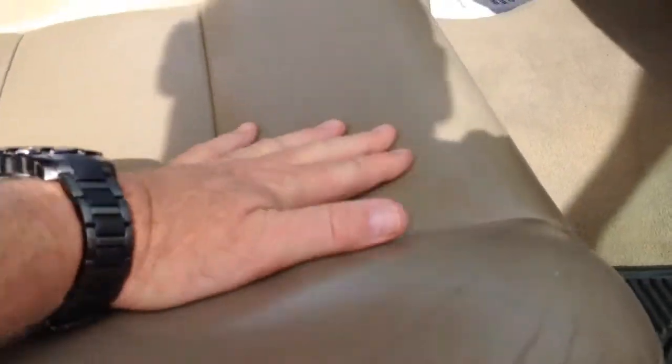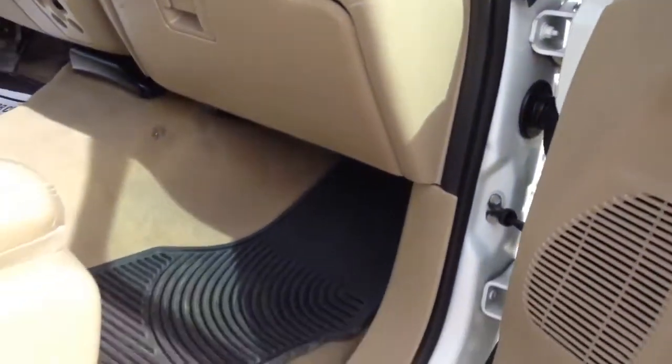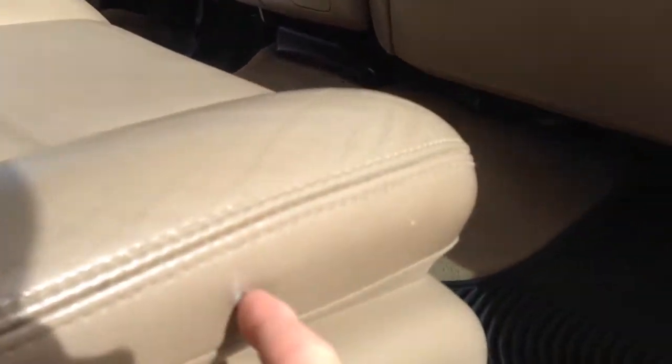A manual leather seat. You don't see that very often. Yeah, it kind of figures with a work truck. Just wanted a nice work truck. The seat bolsters look good. No manual. Little thing right there on the floor. No surprises there. Or not. A little spot right here on the side of the seat.